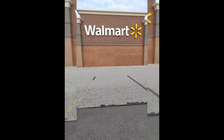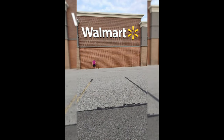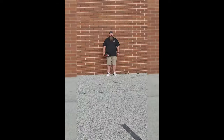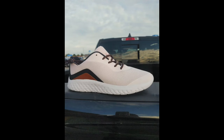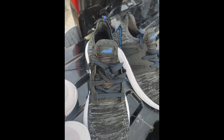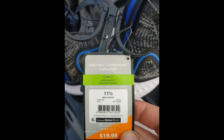Dollar shoes. $1 shoes. Walmart. Dollar shoes. Drop it.